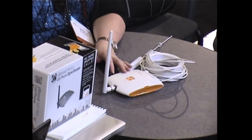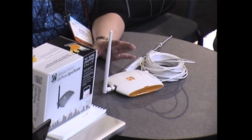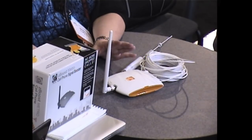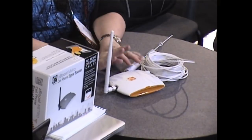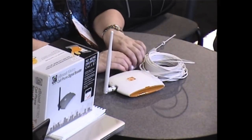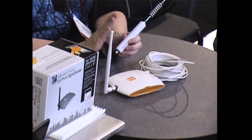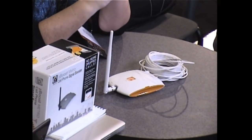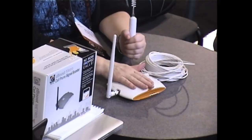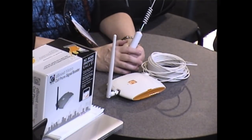Now, this one covers only 1,500 square feet, which in a lot of urban settings is a nice size. That's an apartment. That's great for that. And then this one covers 3,000 square feet, but you do need the 15 feet of separation between what we call the donor antenna, the antenna outside or in a higher area, and where you put the zBoost. So that's the big difference.